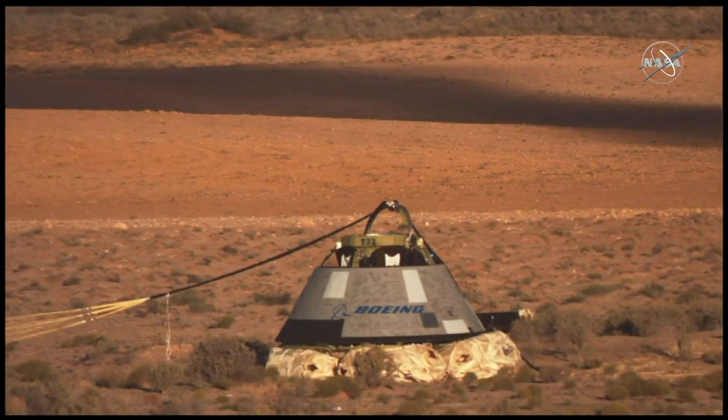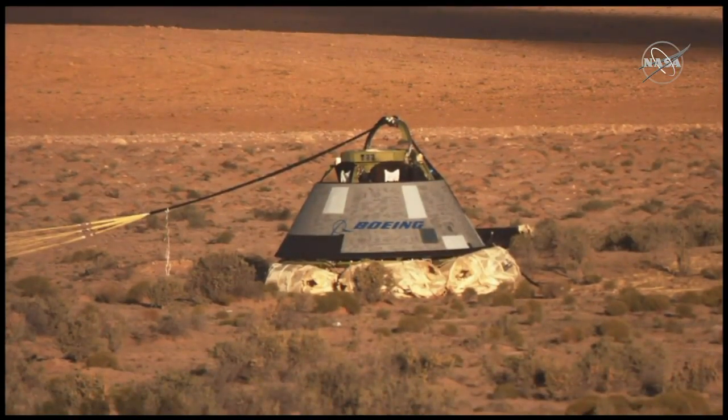Again, we want to make sure we get all the data off that spacecraft. Of course, the initial indication here is that we've had a successful test, but we really want to take a hard look at all the data and hand that over to NASA, and of course make sure that everything worked as well as it appeared to look to us.